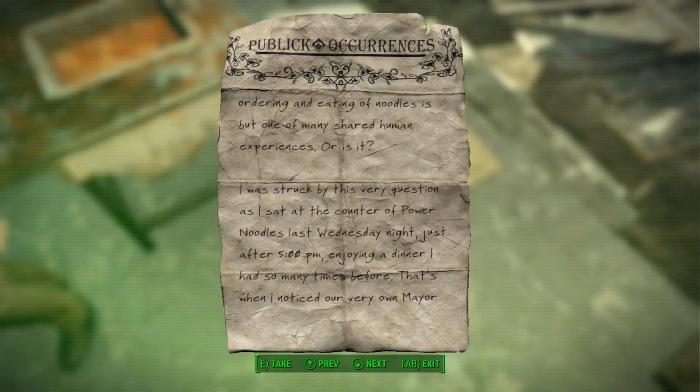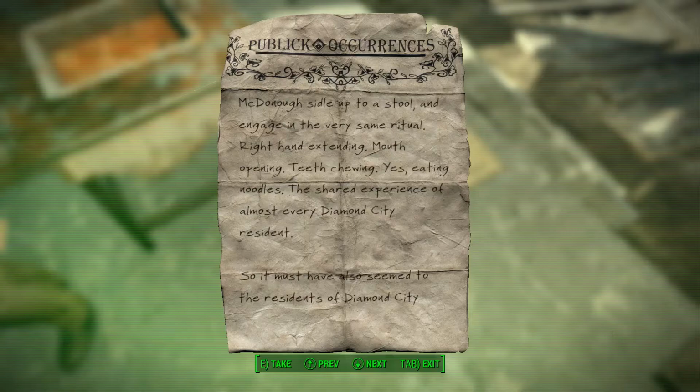The ordering and eating of noodles is but one of many shared human experiences, or is it? I was struck by the very question as I sat at the counter of Power Noodles last Wednesday night, just after 5 p.m., enjoying a dinner I had so many times before. That's when I noticed our very own Mayor McDonough sidle up to a stool and engage in the very same ritual. Right hand extending, mouth opening, teeth chewing, yes, eating noodles. The shared experience of almost every Diamond City resident.